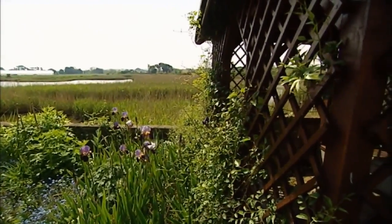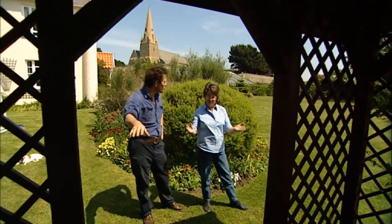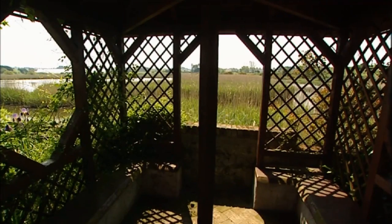Yeah, we can sit and watch the birds to our heart's content. So this is where you come? This is where we come, with a drink. With a gin and tonic. Of course, yes. Yeah.